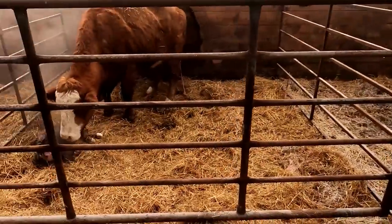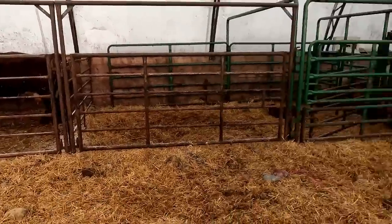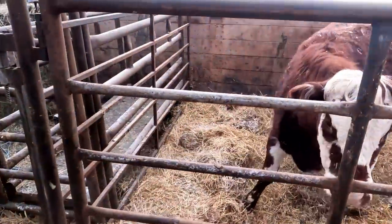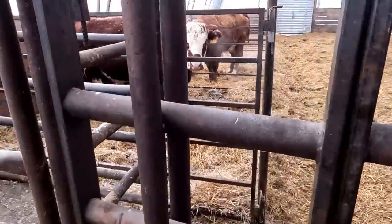It's not even lunchtime. We got three on the ground and they're all bull calves. She's calving for sure. And so is she. So I'll let you get back to work there, ladies.